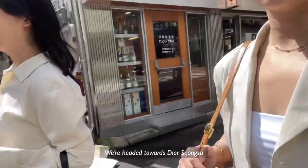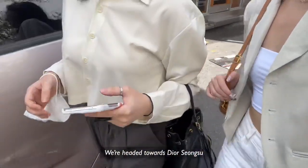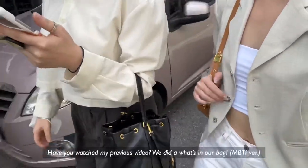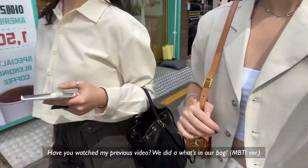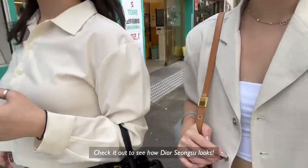Headed towards Seongsu. So we can see it's a pop-up, right? Yeah, it's a pop-up store. No, it's crazy. The pop-up store looks like that. It's insane.